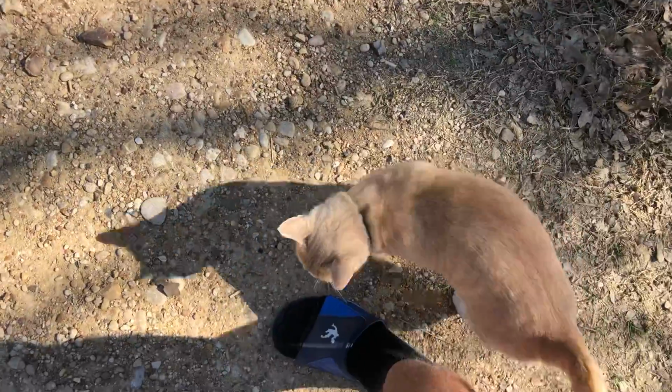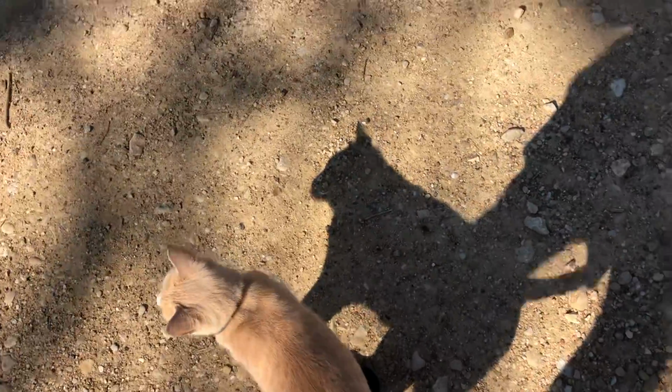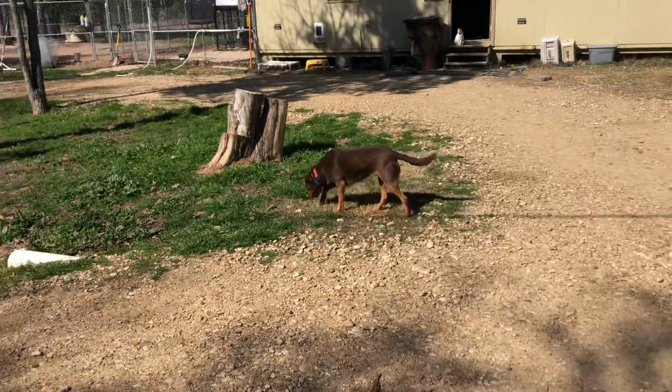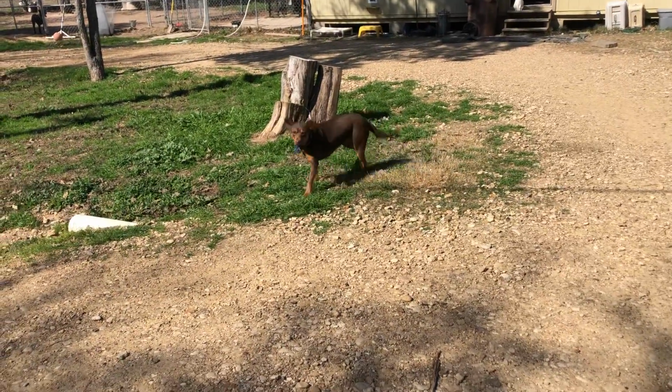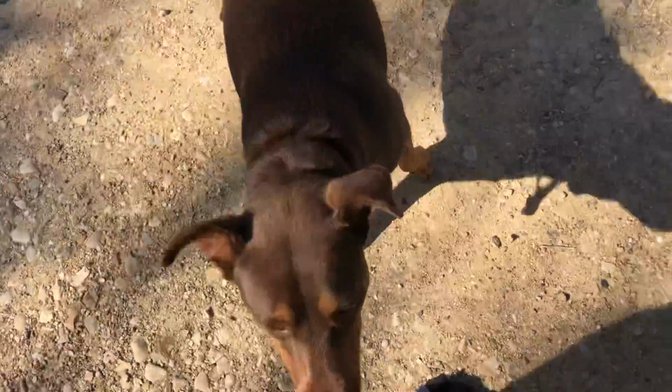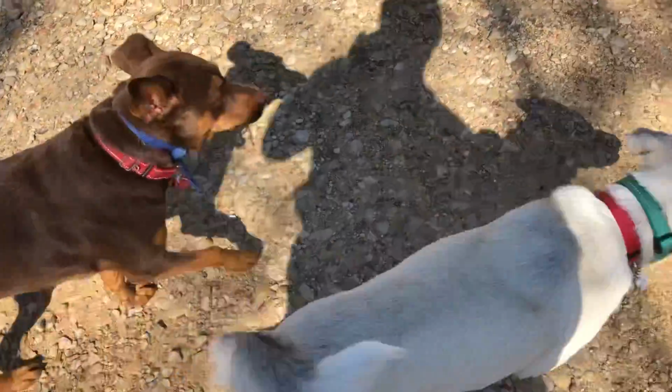So this is one of the few cats that will actually come to me when I call. And he enjoys going for walks with dogs. Ginger, what are you doing? Ginger, you want to go for a walk? Come on, let's go for a little walk with Cheech. How about that? Come on, guys, let's go for a little walk.